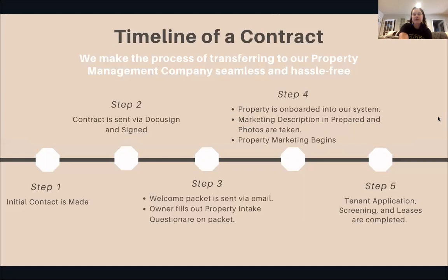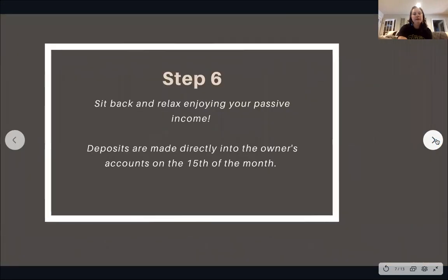And then once the property has been marketed, we get applications, we screen our applications, and we get leases. And then step 6, the property owner gets to sit back and relax, enjoying their passive income. Deposits are directly made into their account on the 15th of the month, and they get to enjoy it.